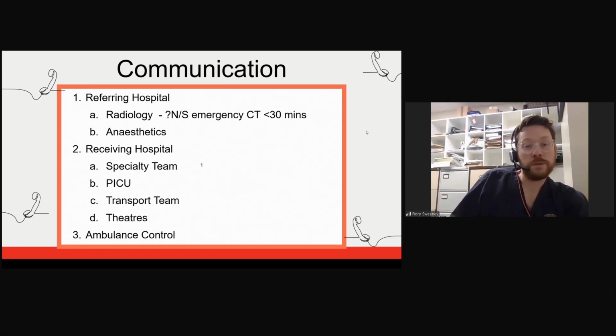Some phone calls to be made at your referring hospital. So in neurosurgical emergencies, the advice is that a CT should be performed in less than 30 minutes. So somebody arrives in, you're suspicious of a raised intracranial pressure from a traumatic brain injury or from a blocked shunt. Some phone calls might need to be made very rapidly in your department in order to get your CT performed. Then phone calls to neurosurgery and anesthetics, all within a very short space of time.